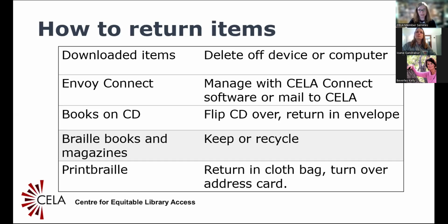Our print braille books, which are those kids' picture books, must be returned to CELA. They are the only format that we offer where we make a copy, we loan the copy to one person, and then that same copy comes back and it goes out to a different person. So it's really important that we receive those back.